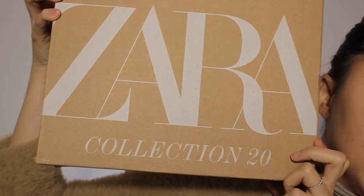Honestly, is it necessary? Is Zara Beauty any good? Are you guys excited for it? We shall find out. So this has arrived at my doorstep. I just went on site and ordered a bunch of stuff. It's actually kind of hard to shop on their site because there's no swatches, no description of any color. It is definitely a struggle shopping on their site.